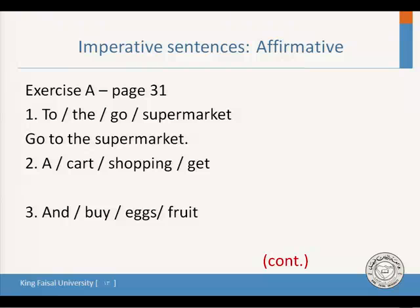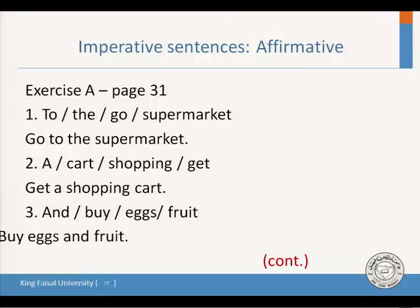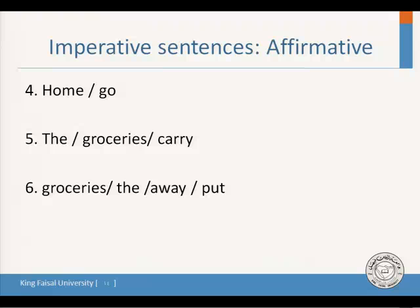This is an imperative. Now think about number 2. A cart shopping get. The verb is get. Get what? Get a shopping cart. Number 3. And buy eggs, fruit. Okay? The verb is buy. Start with the verb. Buy eggs and fruit. We have more sentences here to make. Number 4, home, go. The verb is go. Go home. Imperative. The groceries, carry. Carry the groceries.